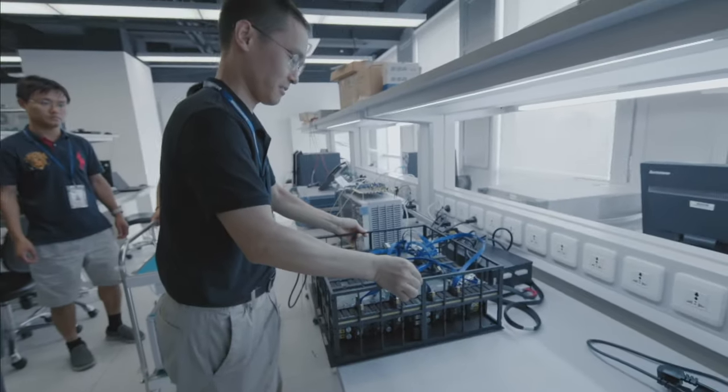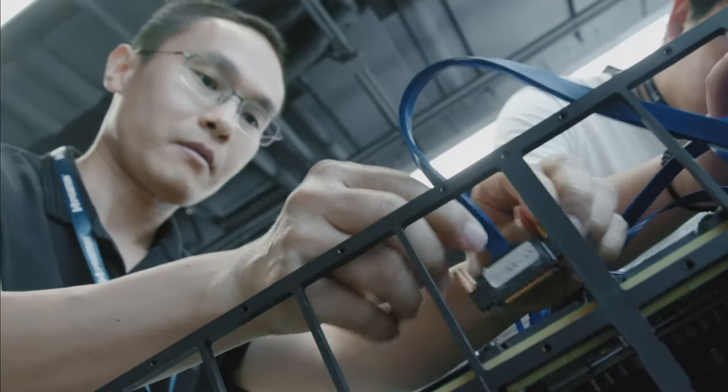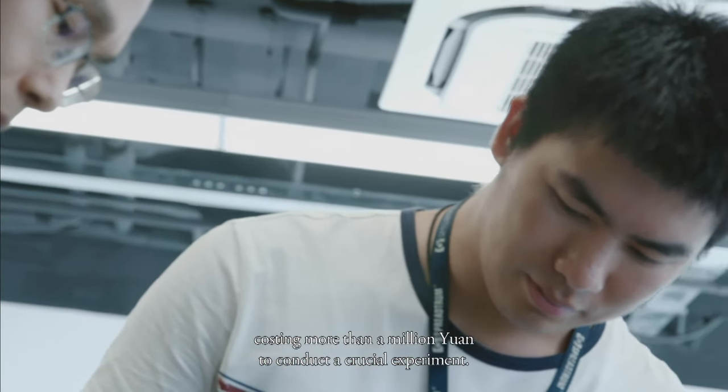Pan Zhenggang's group uses a device costing more than ¥1 million to conduct a crucial experiment.